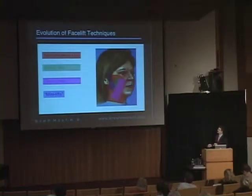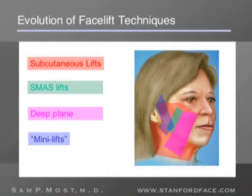What's interesting is now, in the past few years, we're starting to go backwards, and we're starting to do less. The mini lifts, which I put in quotes because there's so many different terms being thrown about for mini lifts so that you don't really know what you're getting when you're getting a mini lift, basically involve less dissection and essentially less of a result.